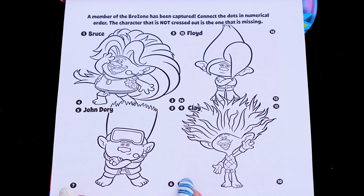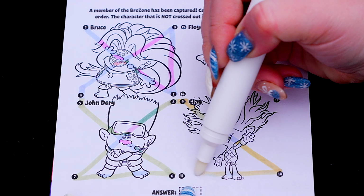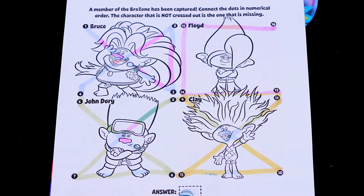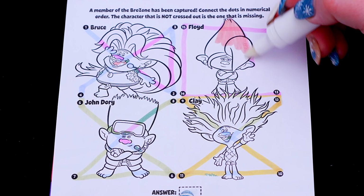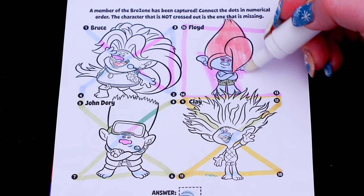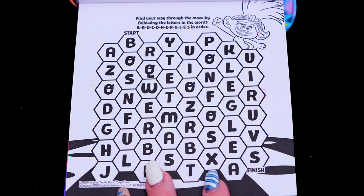A member of the Brozone has been captured. Connect the dots in numerical order. The character that is not crossed out is the one that is missing. Okay, so the only one not crossed out is Floyd. We did it!